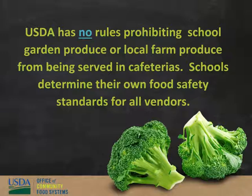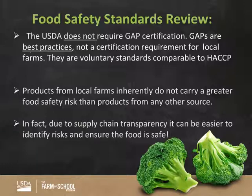And the USDA does not determine food safety standards for vendors. Schools and school districts, depending upon the state and county, are the ones who determine their own food safety standards for vendors. We also do not require GAP certification. I think that is a little bit of a confusing message out there. Our sister agency, the Agricultural Marketing Service, is in charge of making sure that there is a way for farms to receive GAP certification, but we do not require GAP certification to serve local products and any products in any school lunch programs.